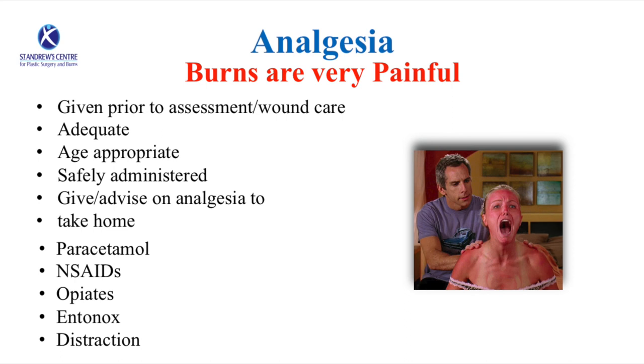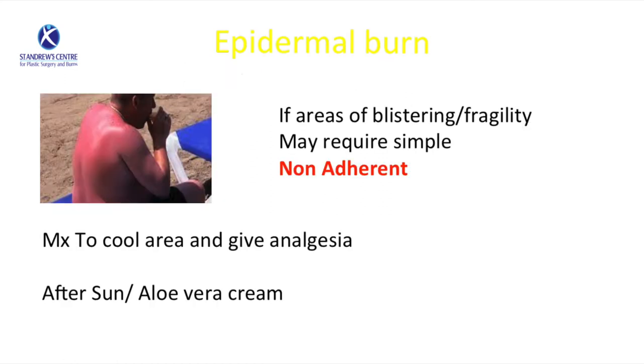Always give age-appropriate analgesia, and also advise on analgesia to take home or to purchase from their pharmacy. Treatment of epidermal burns, on the whole, may be just a simple cream. A good tip is to put this in the fridge before application. If there are areas of blistering or fragility, this may require a non-adherent dressing.